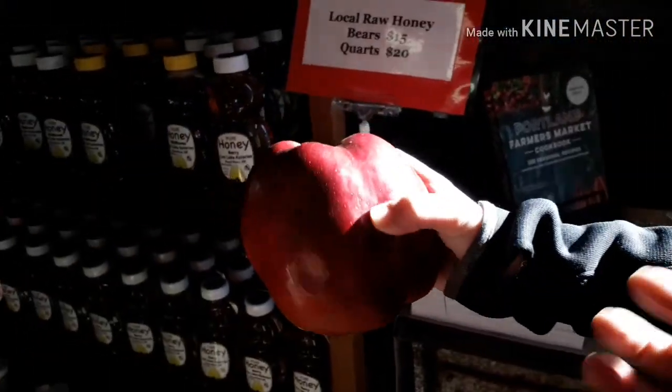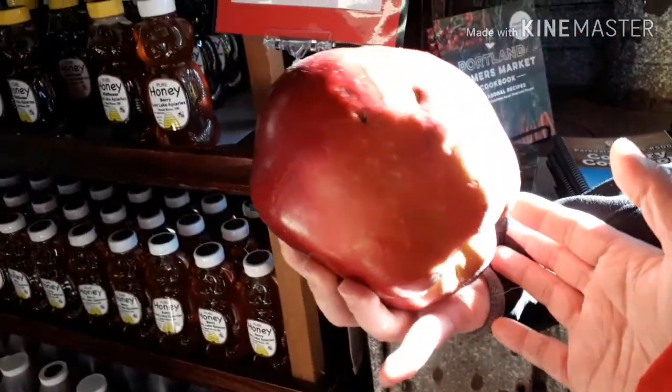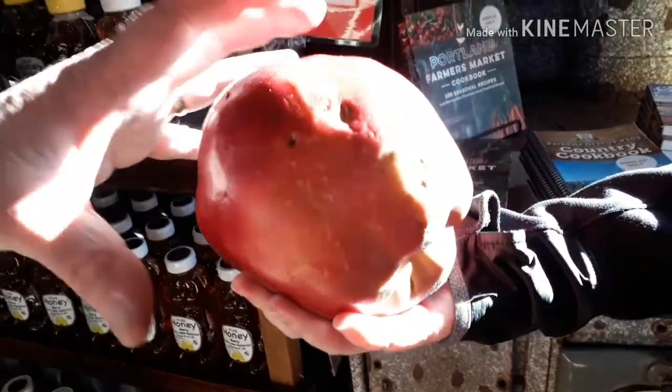This is a wonder. Look at this, guys. It's very big. Look at the hands of my daughter. It's like head size apple. Here's my hand. It's made for my hand. It's made for daddy's hands.